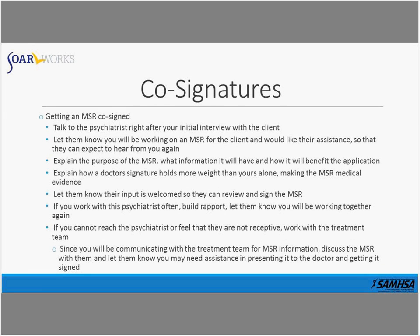Getting a cosignature: we tend to work with facilities here quite often, so we've built a rapport with psychiatrists in the community, but there are always clients who go to a psychiatrist that we don't normally work with. So when we meet with the client initially, we try to reach out to the psychiatrist afterward so that they can be familiar with what we're doing. We let them know what this MSR is that we're working on and that we're helping the client with benefits, and let them know that we will be speaking to them again.